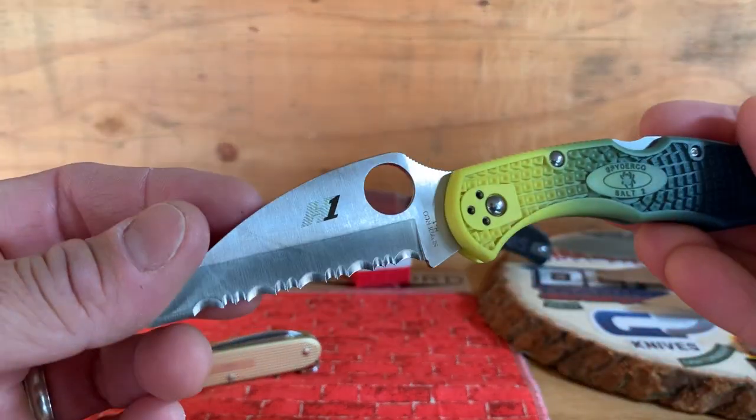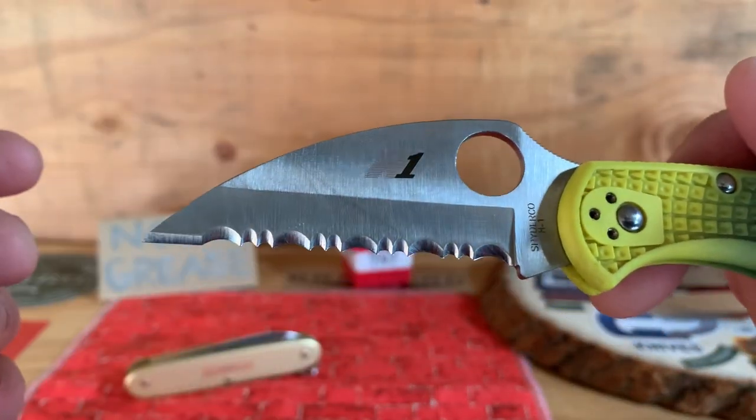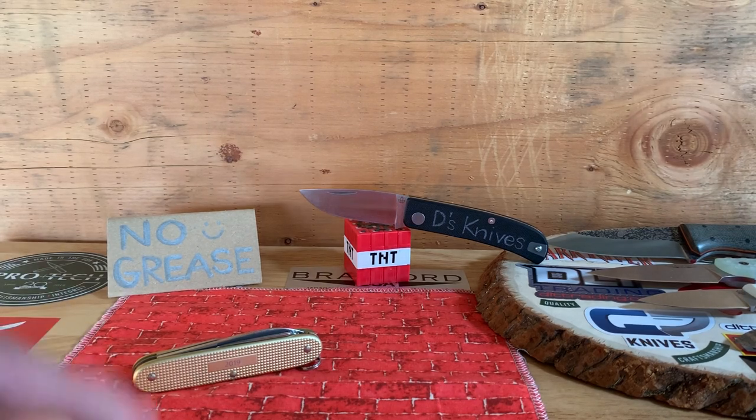This is a Salt 2, by the way, and H1 steel. So today I've got a lot to get into. See if I can get through it with no fumbles.